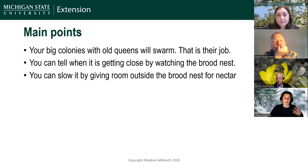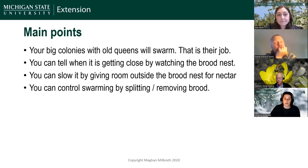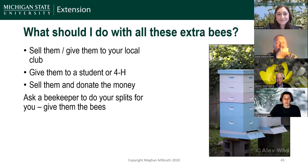You can give them room outside the brood nest for nectar. I didn't really talk about that because that's something I usually do before this time. So that's a March thing. And then you're actually managing it by splitting the hives or somehow removing the brood away from where the queen is, or giving her less.